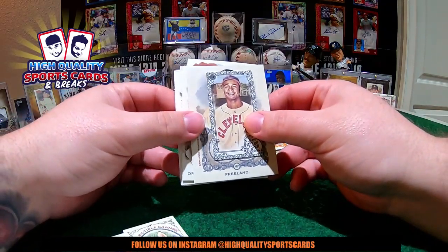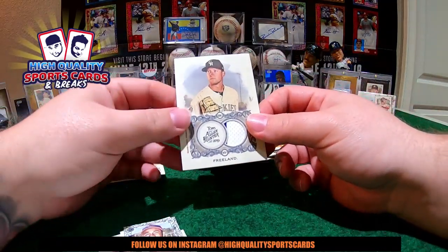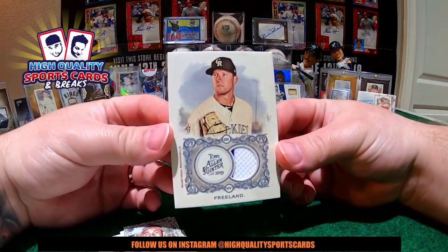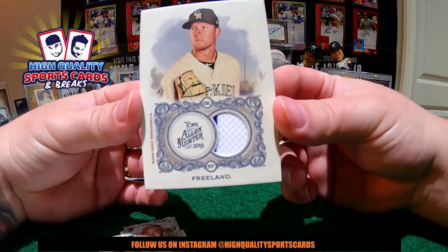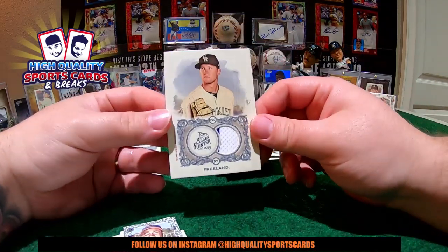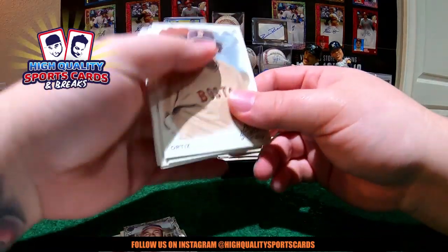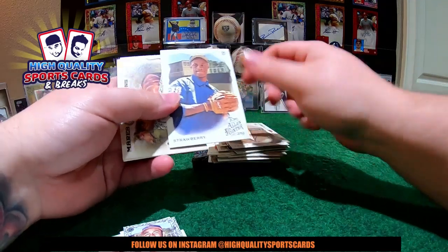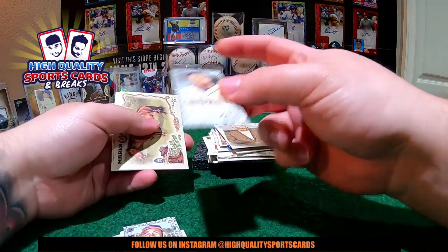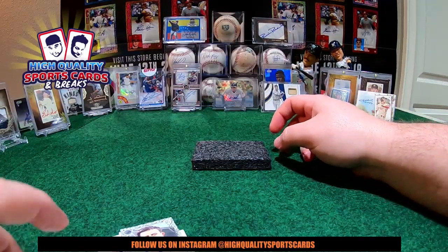All right, we got a nice Dobby. Larry Dobby, black border. And boom, Freeland, white piece of jersey for the Rockies. Roll of 54. Congratulations. You have a nice purple pinstripe in the corner, on the side. Beautiful piece for you, buddy. You have the last piece of the break. Congratulations. Strawberry high number. Manny Machado black border to finish this break. All right, my friend, we got the break done.